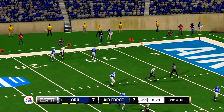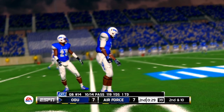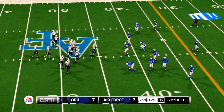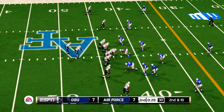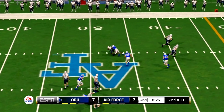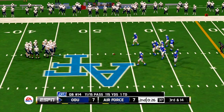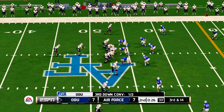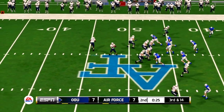They set up in the dime to counter that 5-wide receiver set. He's going to air it long. Missed him. I'll tell you, if he put a little bit more air under that ball, that would have allowed the receiver to run right underneath it and catch it right in stride. The defense is fast enough that they can create negative yards on completed passes. So the offense might want to consider that next time they try that play.